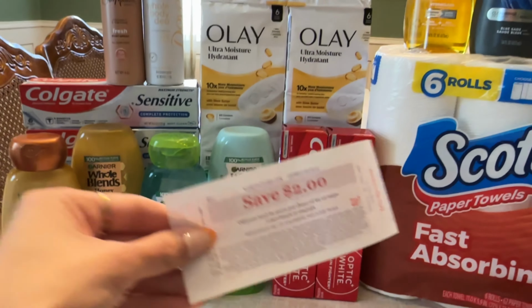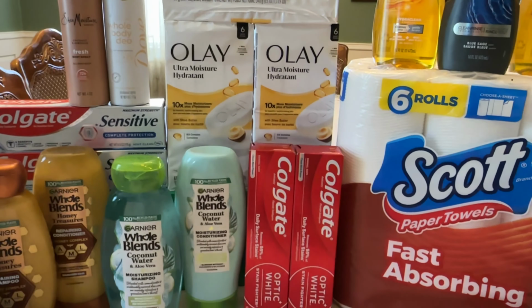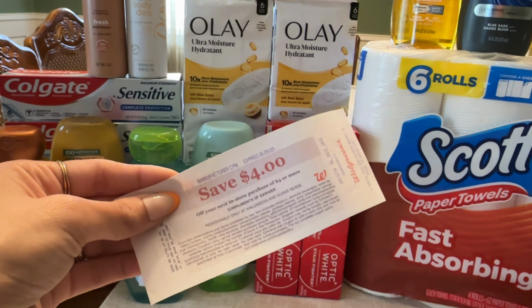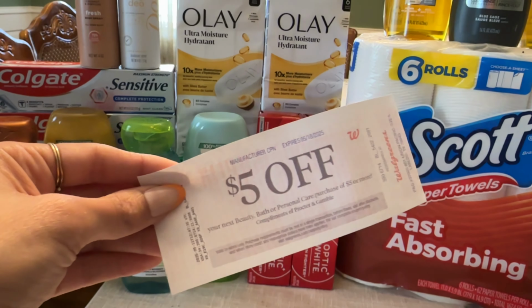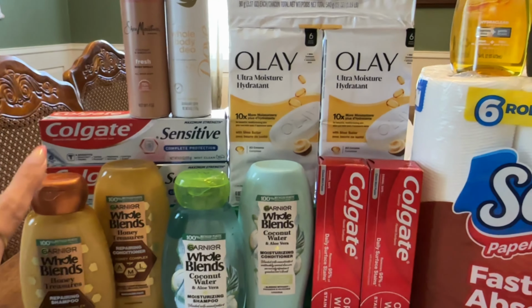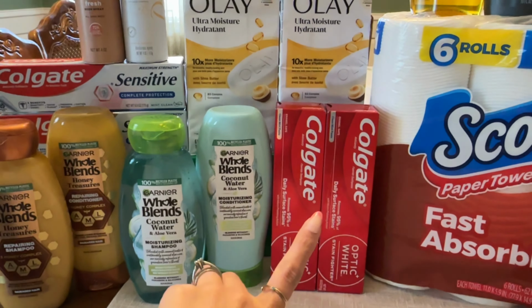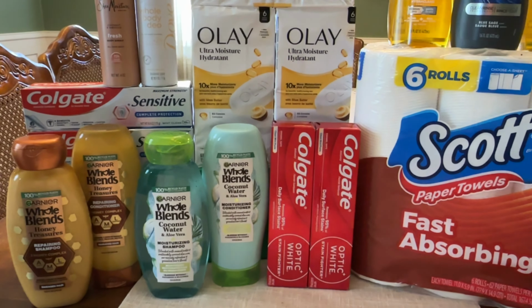We got our $2 register reward. That one right there was for the deodorant. We got our $4 register reward that was for the Whole Blends. And then we got our $5 register reward, and this one was for the Olay. My only register reward that I realized did not print on this transaction was for the Colgate, but it did print when I did my next transaction on a separate account. So I do know that that reward is printing.